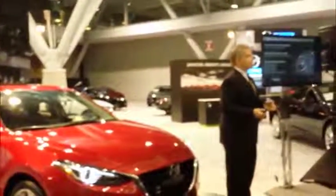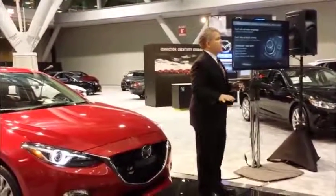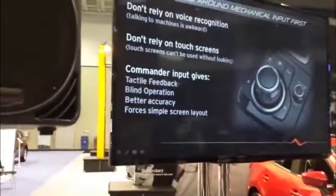And there are a lot of advantages that this has over a touchscreen system when it's well designed. You have tactile feedback. You can operate a lot of the things blind without ever having to look down, better accuracy, and it forces a simple screen layout, which I think you'll see when you have a chance to play with this.